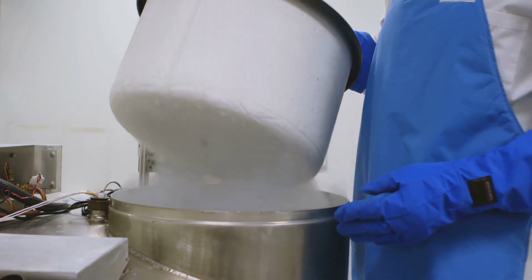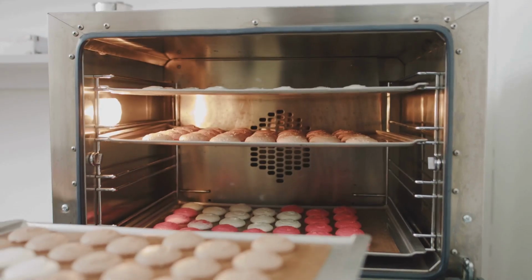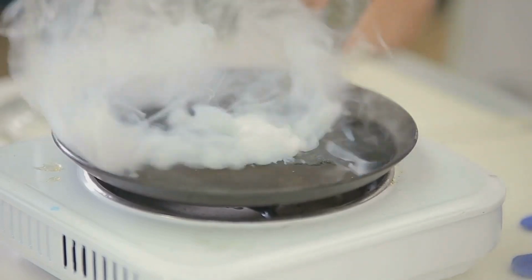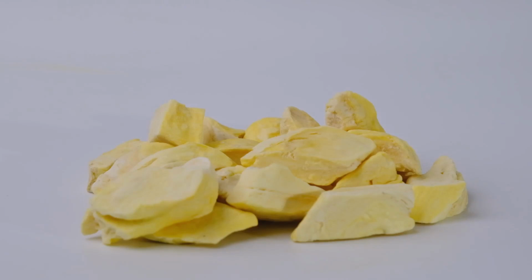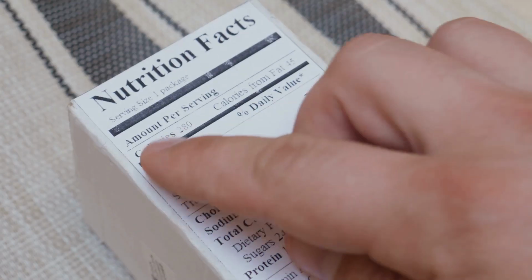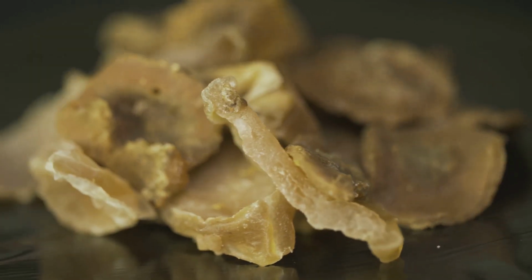Lyophilization, or freeze-drying, is a sophisticated method of food preservation that involves freezing the food and then reducing the surrounding pressure to allow the frozen water in the food to sublimate directly from the solid to the gas phase. This process removes moisture without causing significant damage to the food's structure. Lyophilization benefits include retaining the food's nutritional value, flavor, and texture.